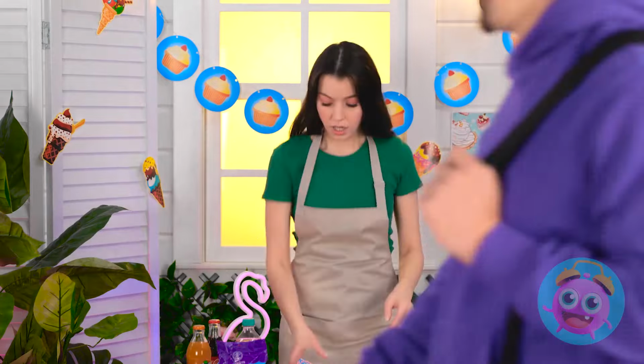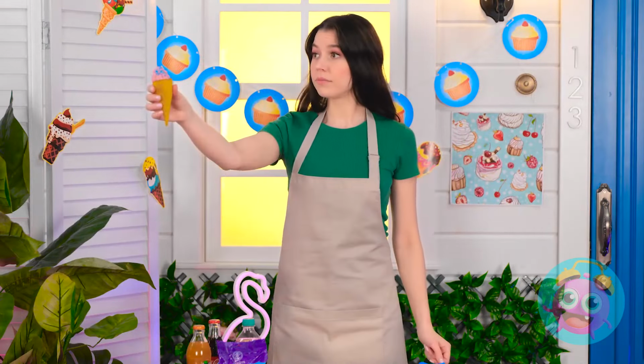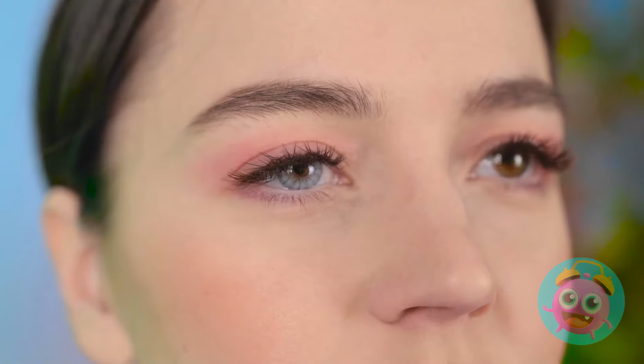What? I can't believe she made so much money already! Hey! I have ice cream over here! It's delicious! Why doesn't anyone want to buy my ice cream? It's just as delicious! Wait! Maybe it's my look! Okay, I'll start with eye color. I think I'll go with blue. And now I'll use one of my ice cream cones.